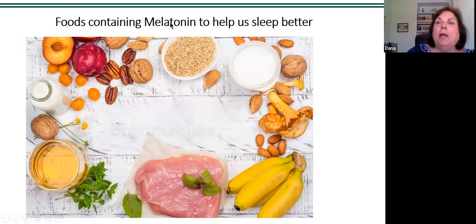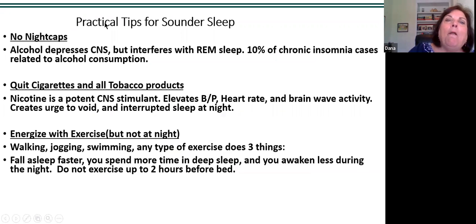Foods containing melatonin would be bananas, your poultry, it could be your olive oil, fruits, peaches, legumes, nuts, mushrooms, and even milk and rice, because they're fortified. Practical tips for sounder sleep.